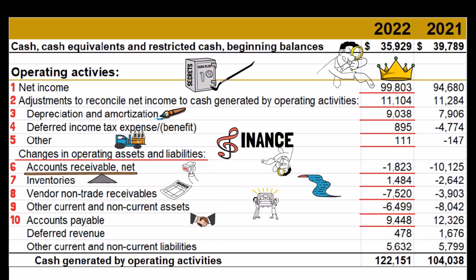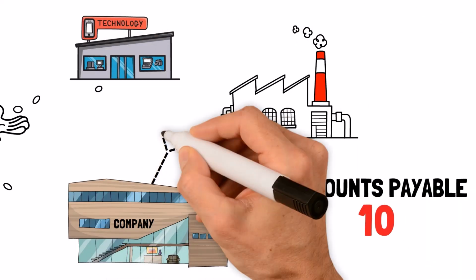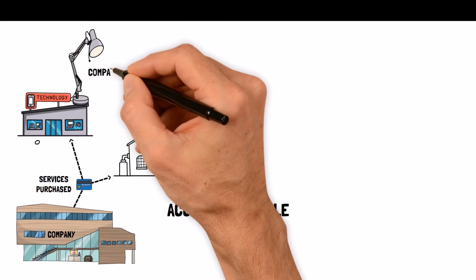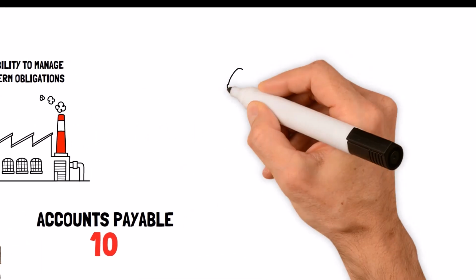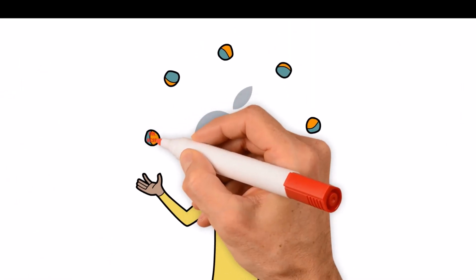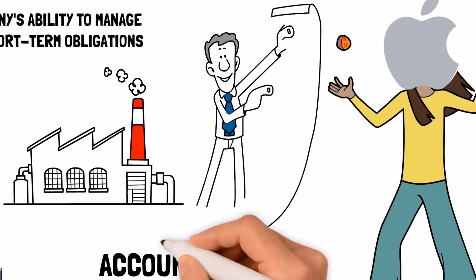Accounts payable, the art of settling debts. Accounts payable represents the amount a company owes to its suppliers or vendors for goods and services purchased on credit. This financial metric sheds light on a company's ability to manage its short-term obligations and maintain a healthy relationship with its business partners. Imagine Apple as an expert juggler, skillfully tossing and catching its financial responsibilities in a mesmerizing display.